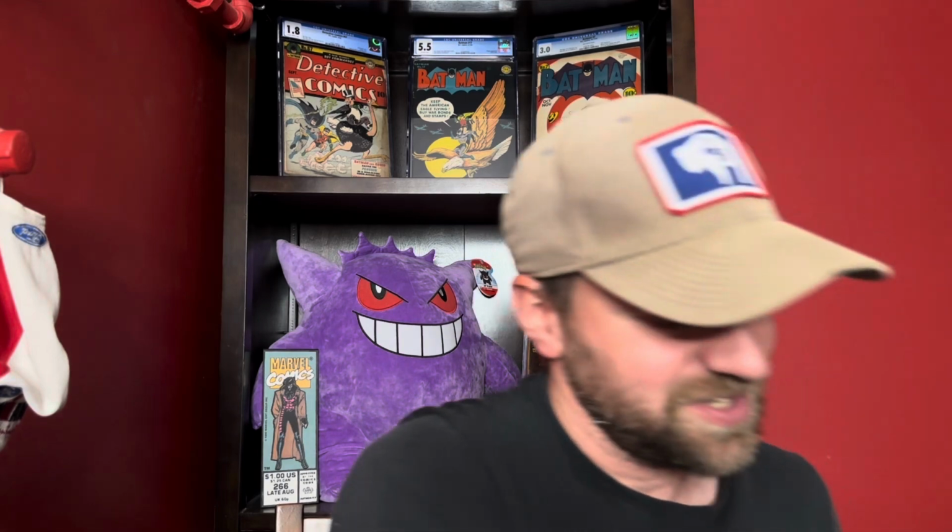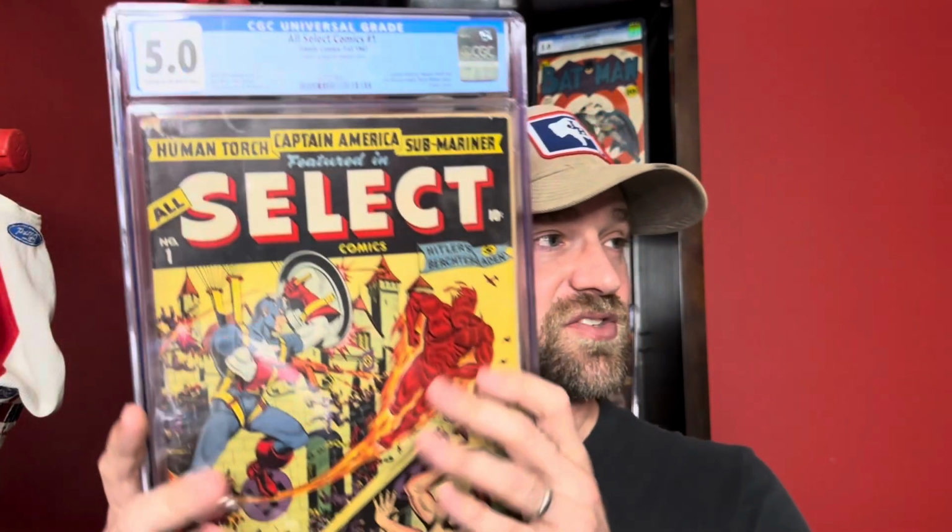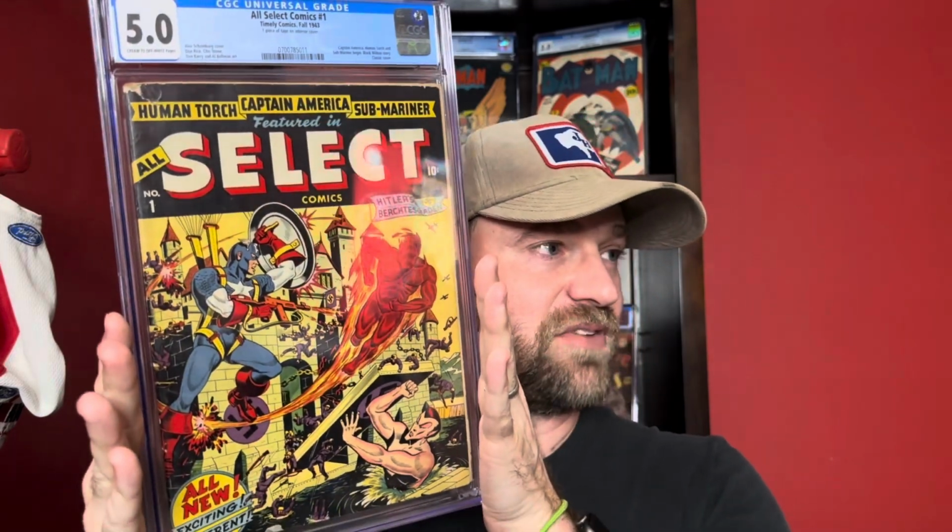All right, number 3. Another one that ever since I first saw it, I had wanted to try and get a copy of this book. Definitely ended up with a nicer grade than I thought I would have gotten for this one. It is a very nice presenting copy. This is All Select Comics number 1 in a 5.0. Amazing colors on this copy.